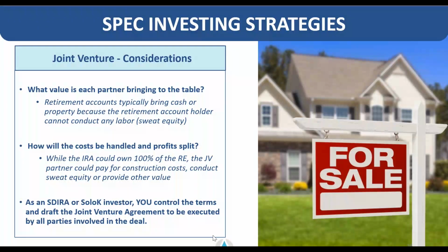Maybe I brought 100% of the property to the table. The property had a valuation of $100,000, and then the joint venture partner, by way of construction and sweat equity, put in the equivalent of $150,000 into the deal. We could agree to split it 50-50 because I brought the property to the table. We could agree to split it where he gets a higher share percentage of the profit and proceeds. That's completely up to you. You control all the terms and draft the joint venture agreement with your partner, and that's executed by all parties involved in the deal. So unlike limited partnership investing, this goes back to the case scenario from the first strategy I outlined, where you control everything as the retirement account investor.